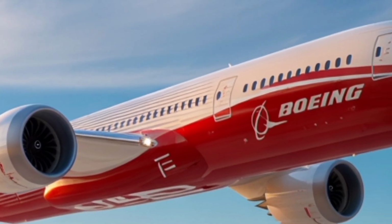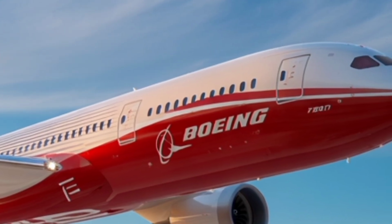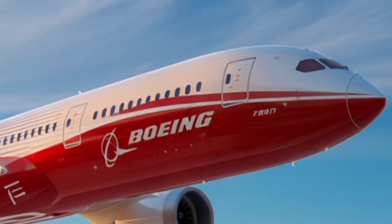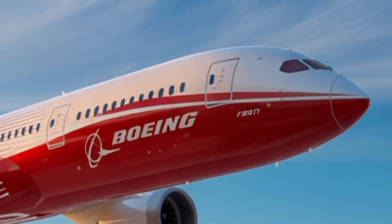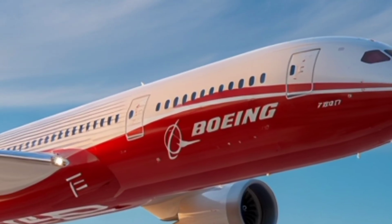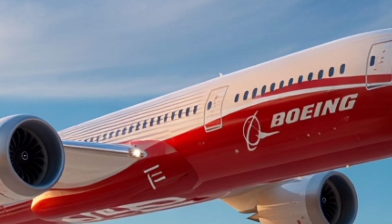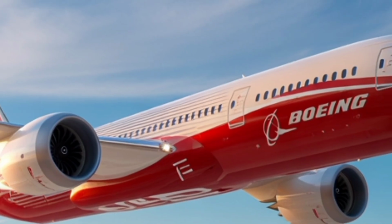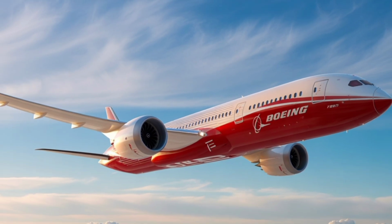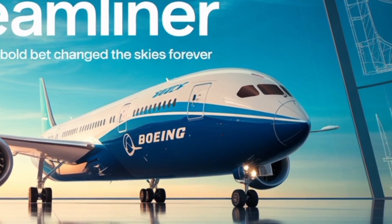The 787-9 is the most popular variant, carrying close to 296 passengers and stretching to 7,565 nautical miles. The 787-10 is the largest, seating around 336 passengers, though it sacrifices some range at roughly 6,330 nautical miles. These options allow airlines to choose the right aircraft for their route networks, from ultra-long-haul connections to dense regional flights. A key reason the 787 is so special lies in its construction.